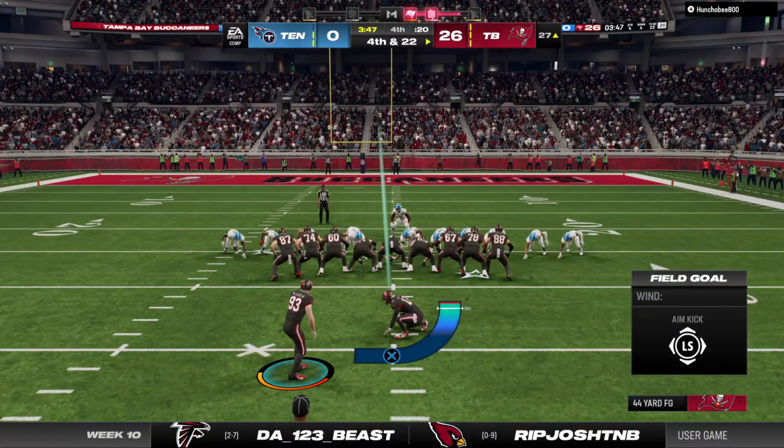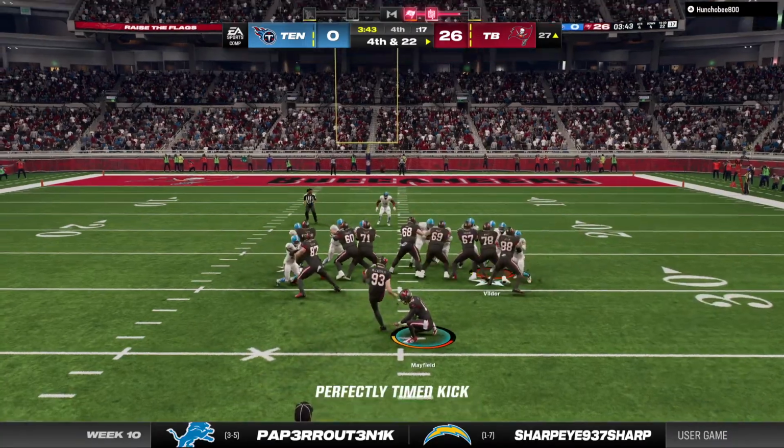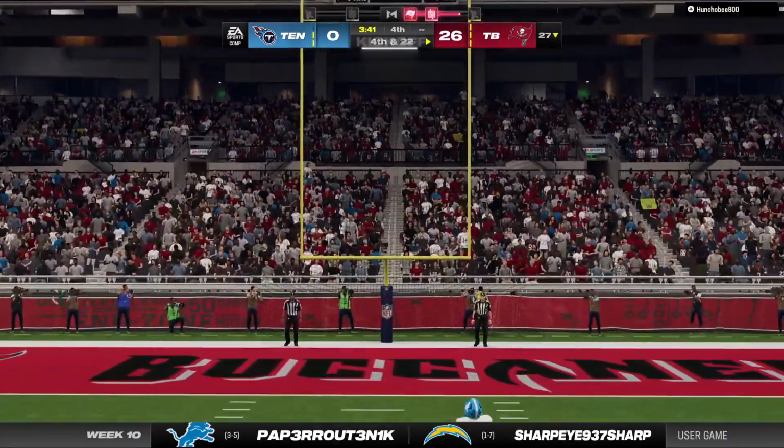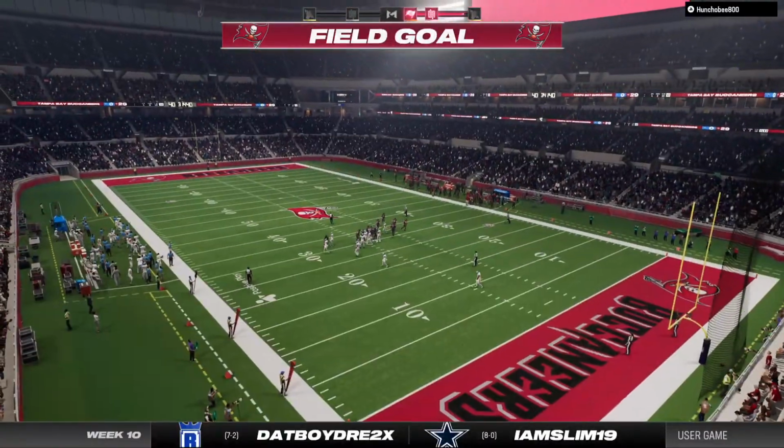Chase McLaughlin now for the field goal try. He hit his first one, this from 44 yards out now. And his kick is right there. It's good, and that will extend their lead even further.